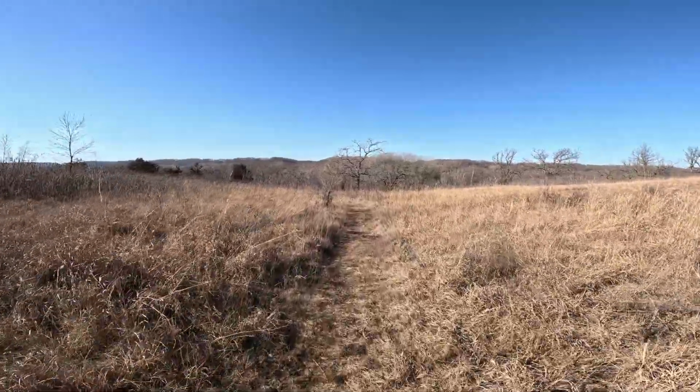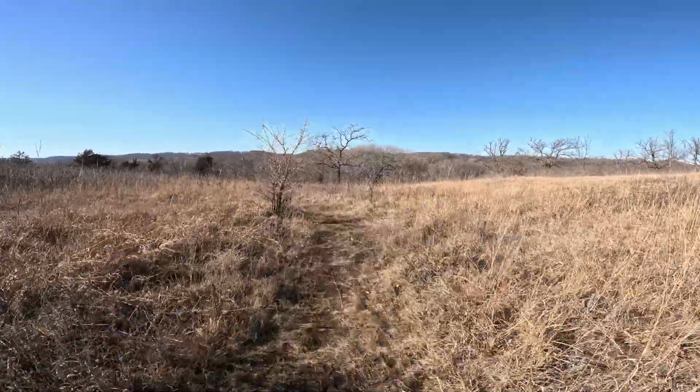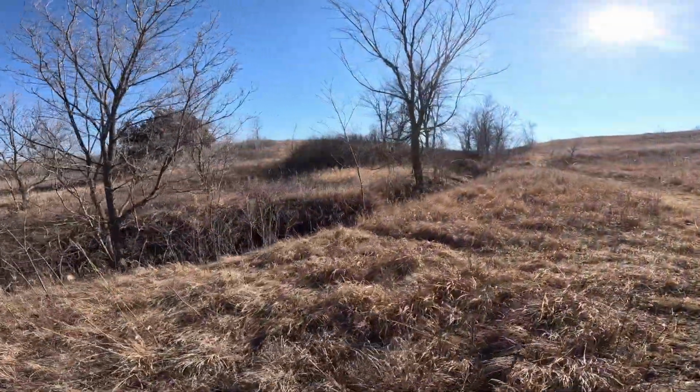Although it isn't directly visible from the trail, it's pretty obvious that this area is part of the Minnesota River Valley and that the river is just on the other side of the tree line.